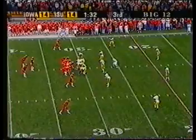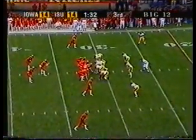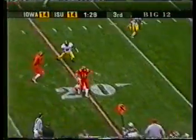Now Haywood and Jermaine Billups in the backfield. Once again, the shotgun for Wallace. Iowa State must take advantage of this. Wallace into the flat. Dangerous pass, complete, caught inside the 20 to Craig Campbell. What a dangerous pass. That was so close to being picked off.